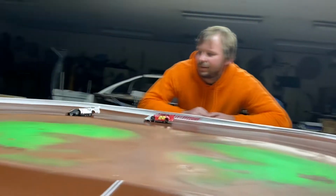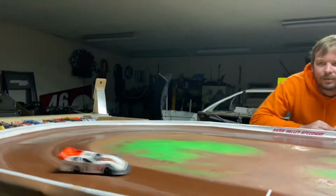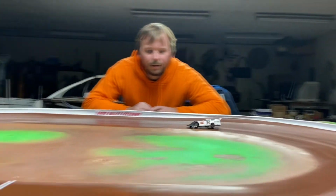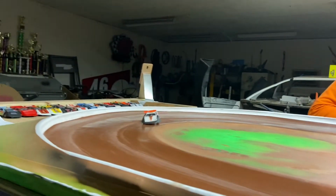It appears as though there is one more elimination. Mike Linder has something to say about it. He wants to move up and try to get some B main points, which will add up in the A points. More points are awarded for a B main win than for 8th place in the A. That's the incentive, to earn more points, ultimately to win the championship.